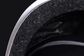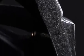I never had any issues with getting hit or anything. I got hit a couple times pretty hard, and there was always no problem. I think it's really protective. By combining enhanced EPP protective foam with a bonded polycarbonate shell, the Z-Shock features improved multi-impact protection.